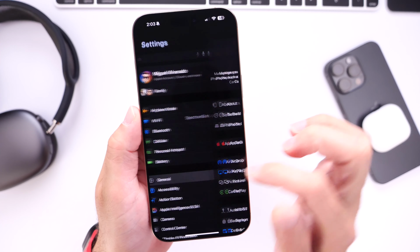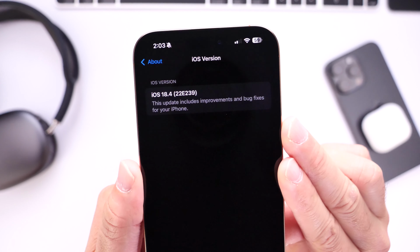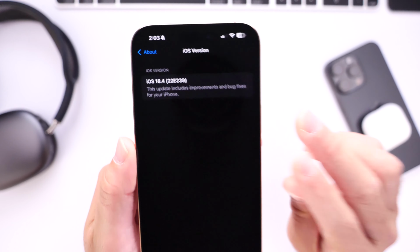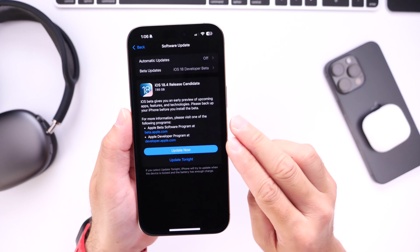Now, as we head on over into General, About, and into the build number, take a look at that. That is the final build number for iOS 18.4. Now, the official final release should be available here in just a couple of days. We'll talk about the official release date.